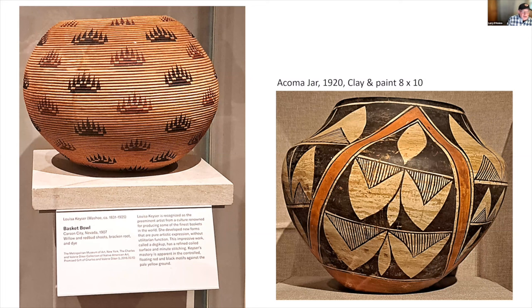So this is a contemporary basket, a basket bowl. One of the reasons I brought this in is that the pots were an outgrowth of the design of the baskets. The baskets were used first and then the innovations of clay came in. So basically the designs in the baskets were translated into forms in the pots.